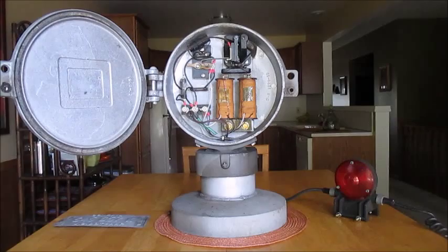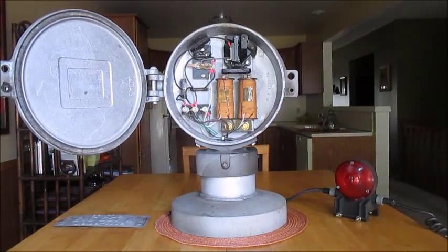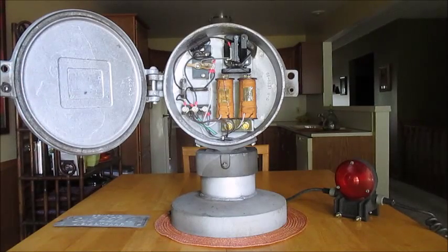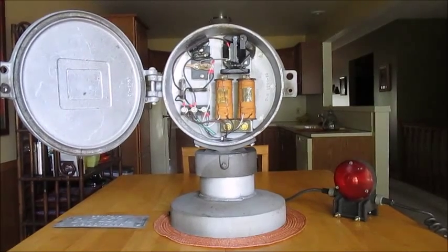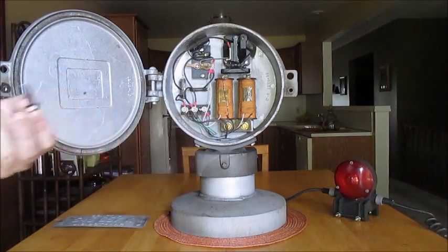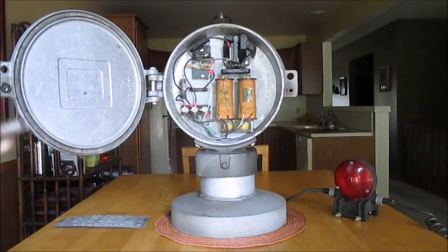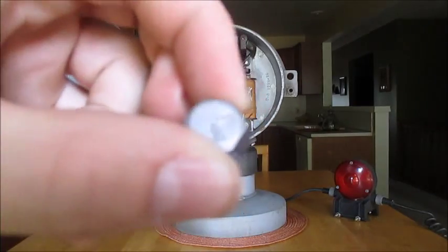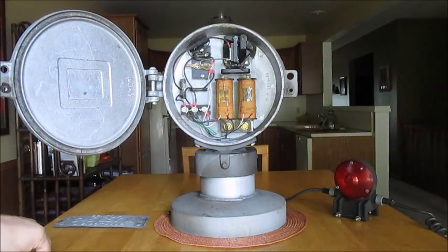As you can see, mine is actually, for some odd reason, missing the paper that is supposed to go on the inside here. It doesn't even appear that it ever had one. I don't know if it was too early to have a paper, but it doesn't have one for whatever reason. Here is the bolt that we put in there. It's just a standard 1/2-inch bolt, but this is what was in the bell, in case any of you are curious. But here's the inside of the bell.